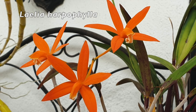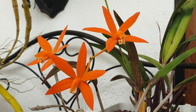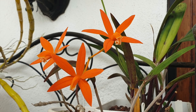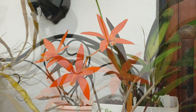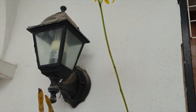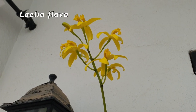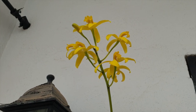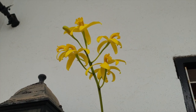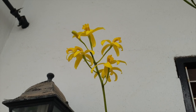I still have Laelia harpophylla in bloom. She has been holding the fort in my blooming alley all these months during the winter. It's just been wonderful with this orange, but now she's got company because look at this. This is my Laelia flava. She didn't bloom for us last year in 2023. Well, I shall just forgive her for that because she has come out with quite the stonking spike with plenty of blooms. Gorgeous, gorgeous. I love it.